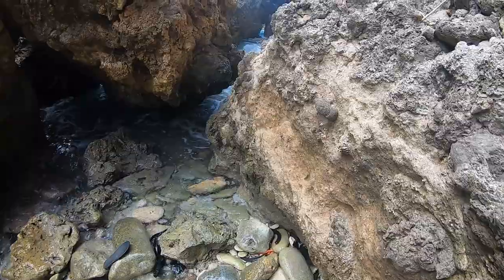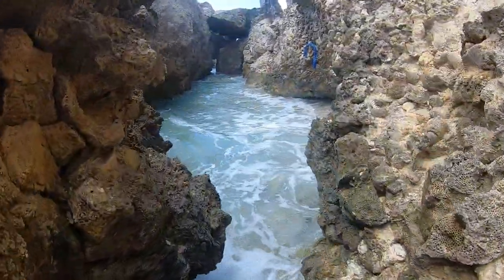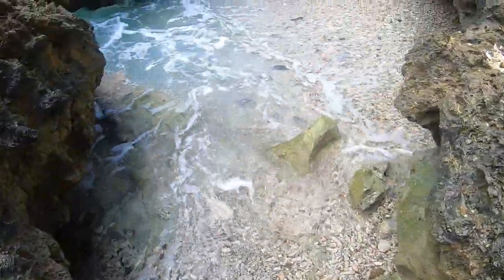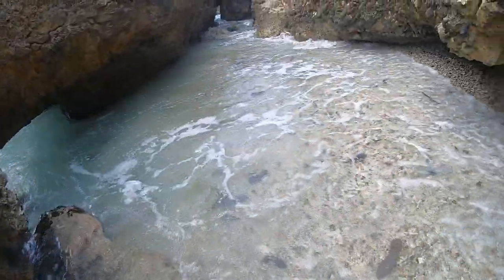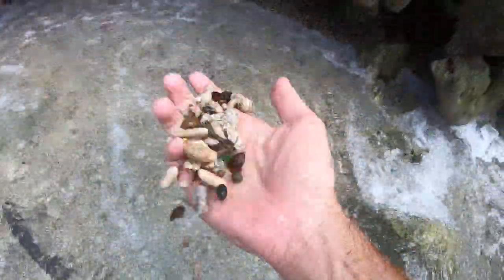So this is where I find most of my marbles. And I've already found quite a few today. So has everybody, actually. Every single person that came with me today has found marbles. So that's good, and there's that one right there. I missed it.